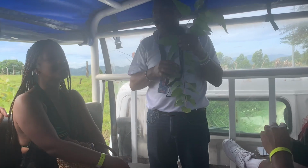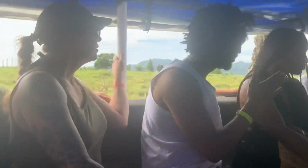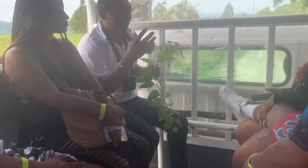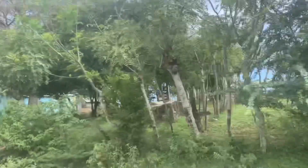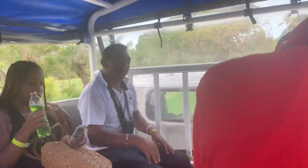Now, this is the eucalyptus, and it doesn't look like the eucalyptus that you find at Michael's or those craft shops, but we are now smelling the eucalyptus. The tour guide kind of crunched it in his hand for us to smell it, and it smelled just like eucalyptus. And it's not uncommon to see livestock in the front yard. So let's see what's coming up.